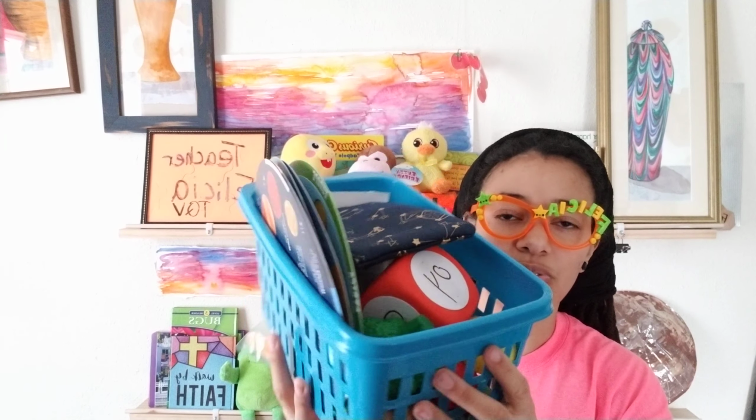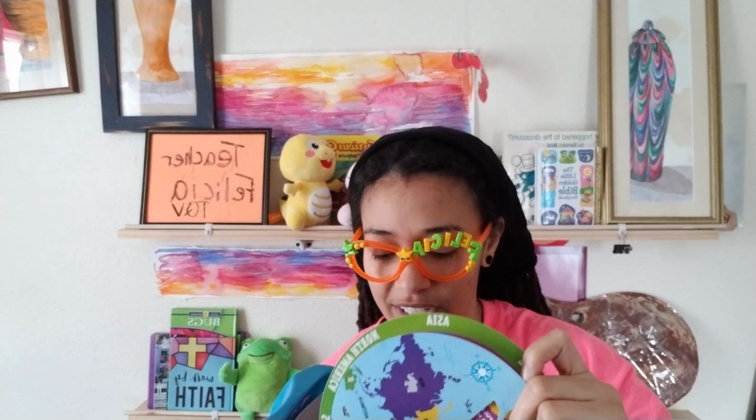There we go. So I have this bucket of props too. These are from the dollar store. They're great. There's also some like these things from the dollar store. They're great.